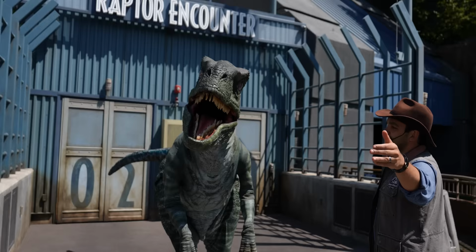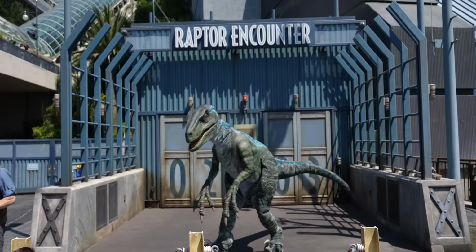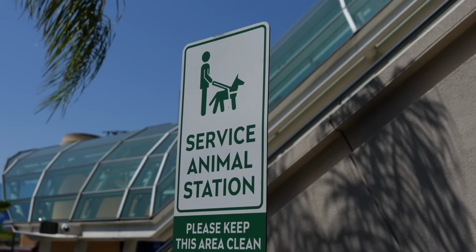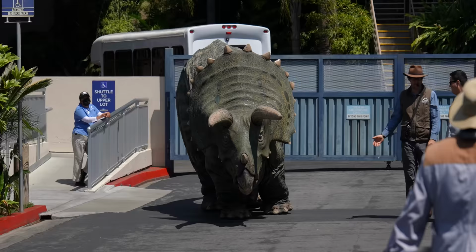Blue almost ate you. Yeah, I didn't realize she was that close to the back of my head. She's a sweetie, though. I mean, she has her own hummus at Jurassic Cafe, so. I'm assuming she made that, right? Or she's made out of it. Oh, yeah. Do you think she goes to the bathroom in the service animal restroom area? I think that's too small. I don't think she can fit in that area. She's coming straight for you guys. I'm going to stop her right here.